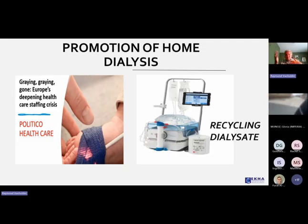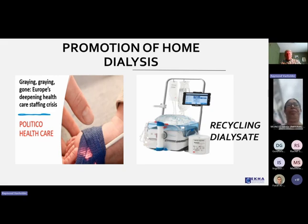And here there are now enough data from Australia that PD, although it has a carbon footprint, at least the carbon footprint is lower than for hemodialysis. But we're also struggling very hard for more attention for home hemodialysis, which is, of course, not only a policy question, but on the other hand also a question to convince the nephrological community. And one of the reasons why we are doing this is illustrated on the left side. It's the shortage of healthcare personnel, and therefore we're also working for a more compact dialysis system, a recycling dialysate system, because that would give cheaper and more ecologic dialysis.